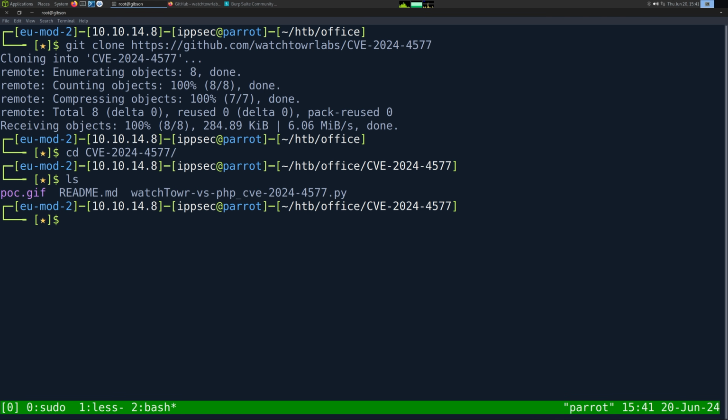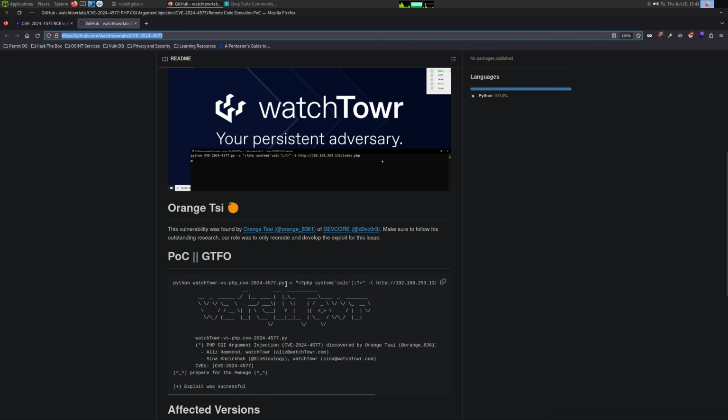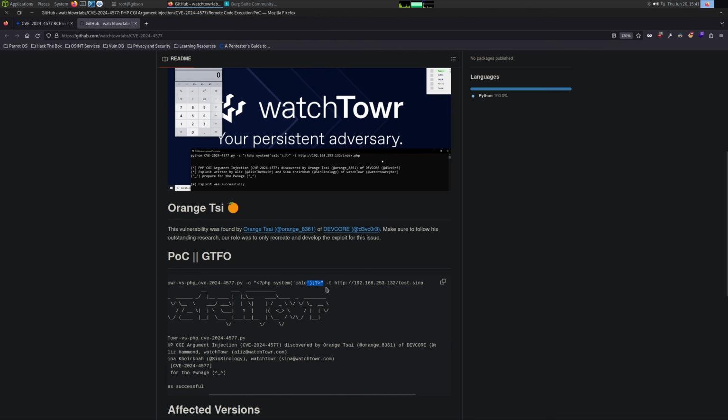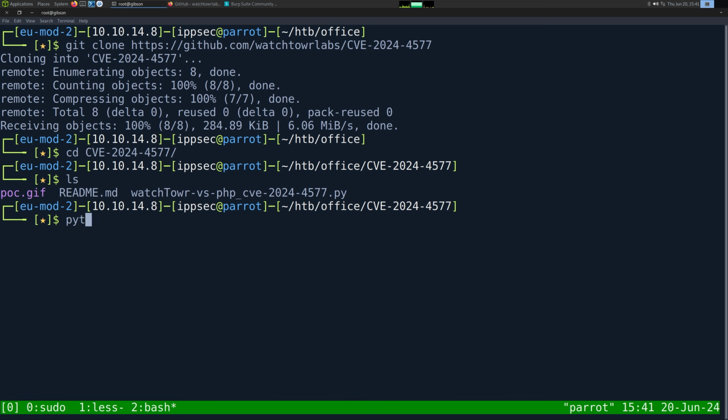So if we look at how to run it, we give it -c and then the PHP system syntax. So we're injecting this code into the web server, and this is the URL. So let's do python3 -c. I'm going to do a PHP system. We'll do ping 10.10.14.8, so we ping ourselves. And then let's do the target http://10.10.11.3.